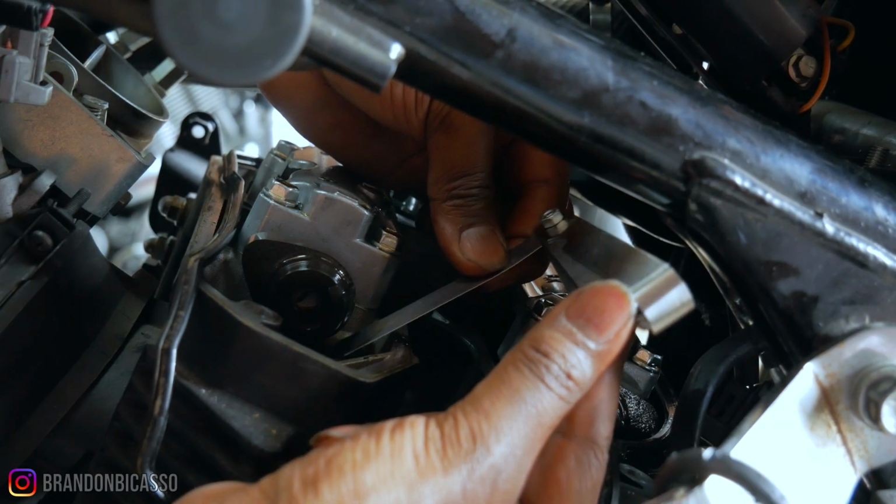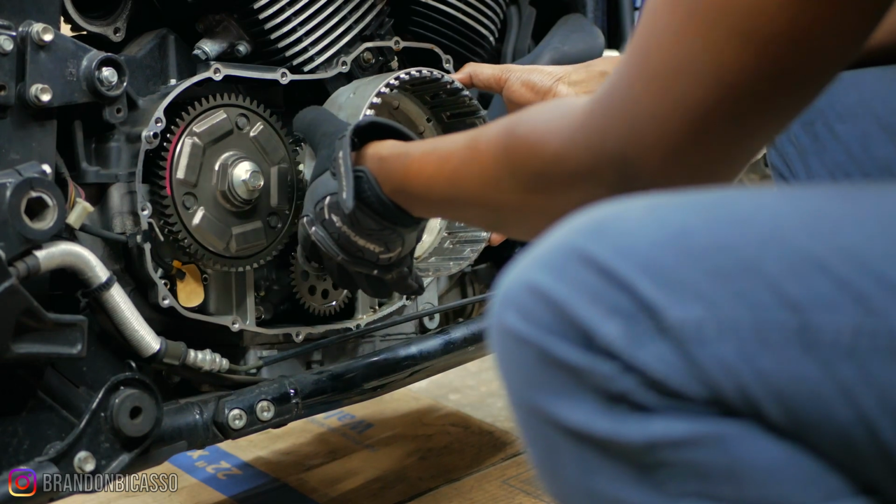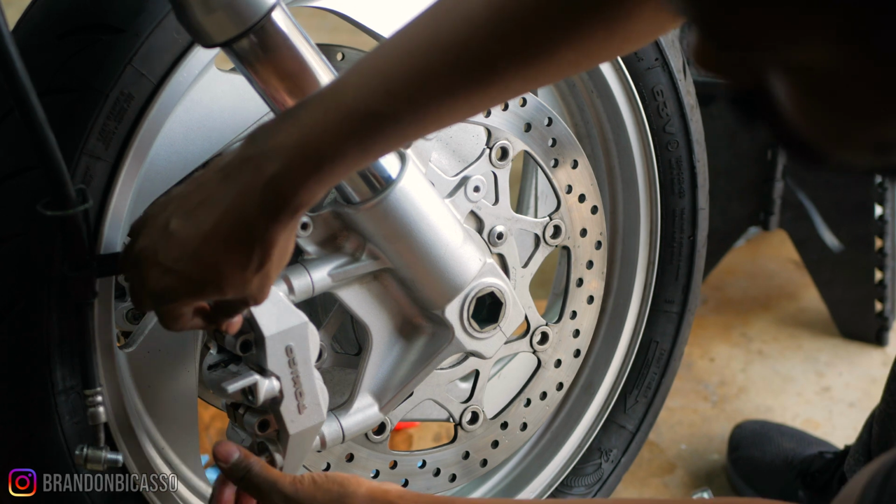So previously, last year, I did a lot of work on my M109R. I did valve clearance checks. I changed out the clutches. I changed out spark plugs. I cleaned out the air filter system. I did a lot of work on this bike.